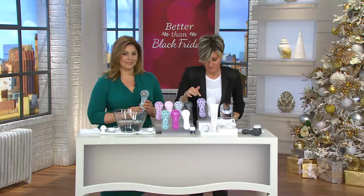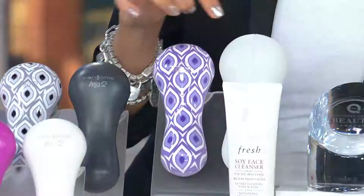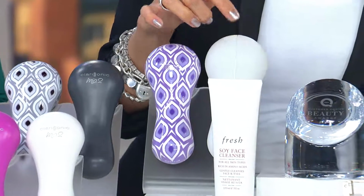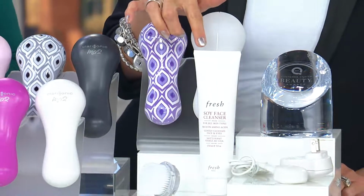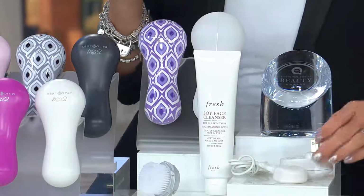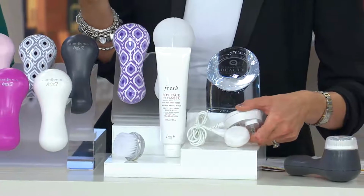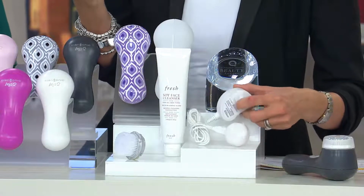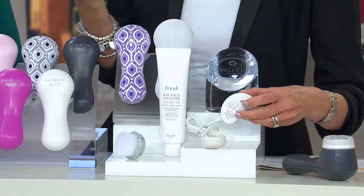What you're getting, the Clarisonic Mia 2 handset in your choice of print or color. We'll show you those in a second. The case, which normally is a separate purchase. The fresh soy face cleanser to get them or you started. Again, normally a $38 purchase. Down here, the Plink charger. If, like me, you have family members who live abroad, you should know, voltage-wise, there's no problem here. They do not need a converter. They just need an adapter to help the plug fit the wall.